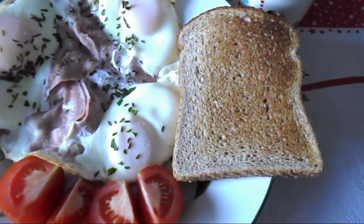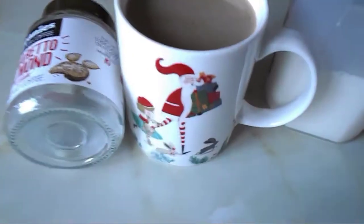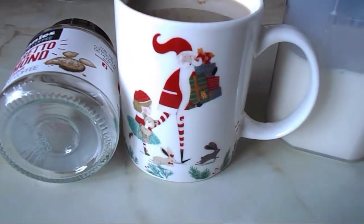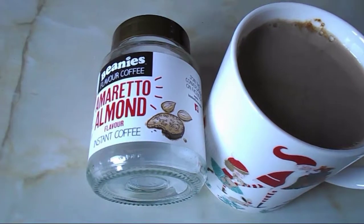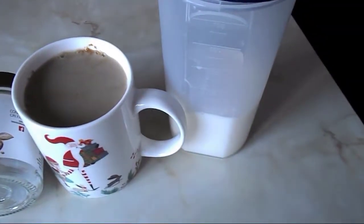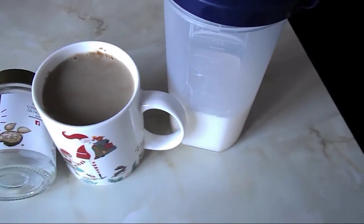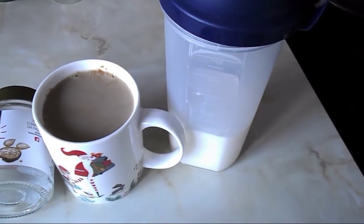It's 9:30 and I'm gonna have a coffee, so I'm gonna have it in my nice Christmas mug. So let me just take a bit of a close-up. And the coffee is this one, the Beanie Amaretto Almond, which is free on the plan. It was the last bit of the coffee there. And then I measured 350 ml of full fat milk, which is 2 of my healthy extra A choices, and I'll be using that throughout today.